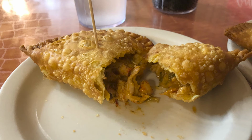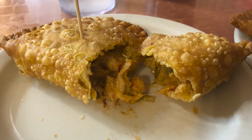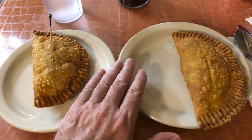I never had one of those from this place. Made kind of the same way as a meat pie, but it's got crawfish, and they have a sauce in there, and some seasoning and some little green onions and things like that. Oh, that was good. And those two things filled me up. I didn't have room for dessert.